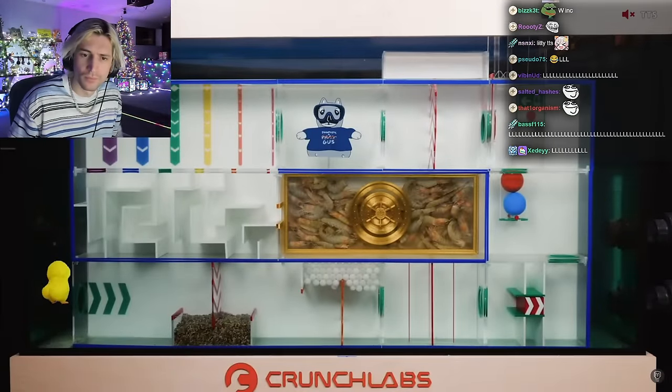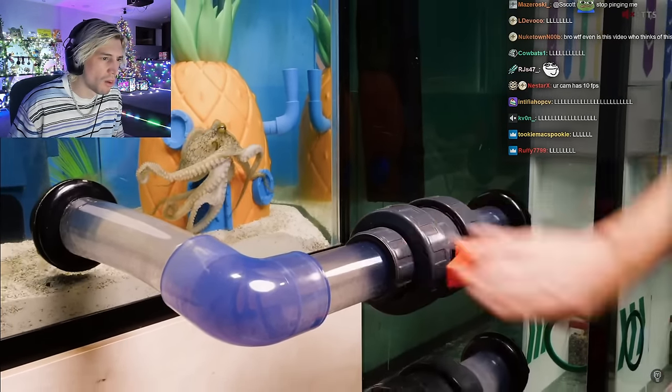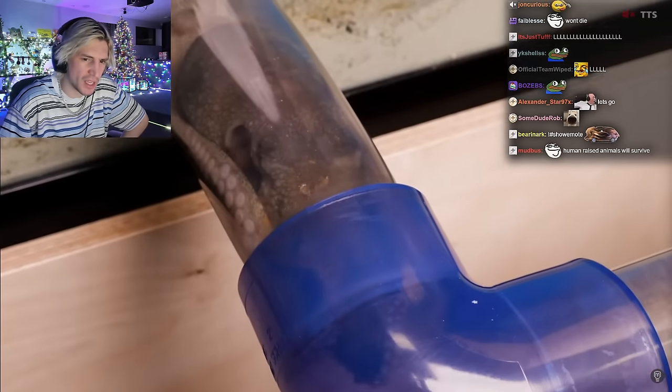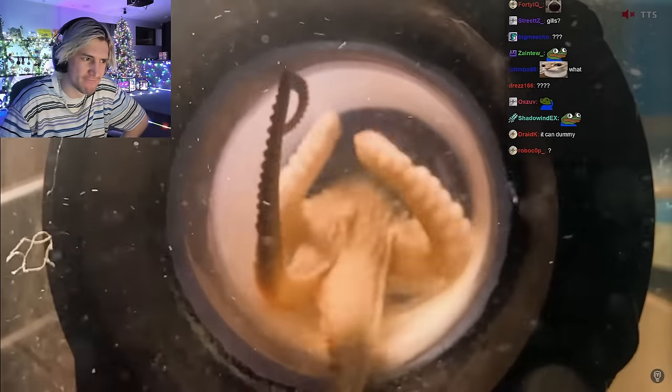So with everything in place, all that was left to do was open this ball valve. And as the smell of fresh shrimp made its way to her tank, she made her way down the tube like an 8-legged gladiator to her saltwater coliseum.